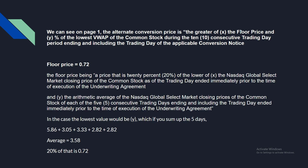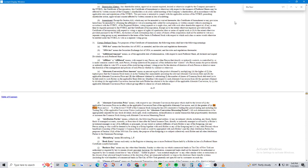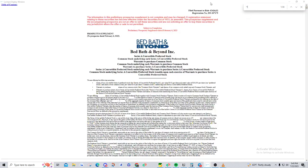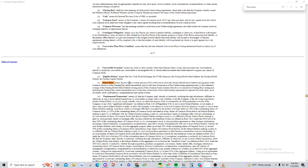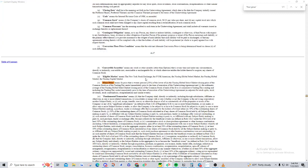The whole reason for the floor price is to stop a death spiral, right? So it gets to a point where they can't keep exponentially converting more. You can usually search for quotes "floor price" and they'll define it. Here you can see they say the price that is 20% of the lower of the closing price of the common stock as of the trading day ended immediately prior to the blah blah blah. So in this case, 20% of that day, or whichever is lowest, right?